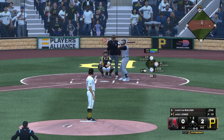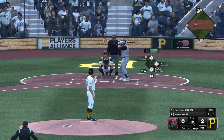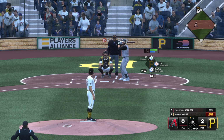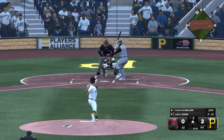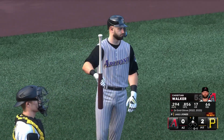Now here is Christian Walker. Seems like he's making contact with everything lately. Can make it a 5-game hitting streak with a knock in this one. One finds the zone. It's 0-1.